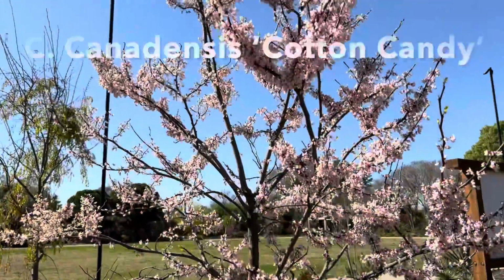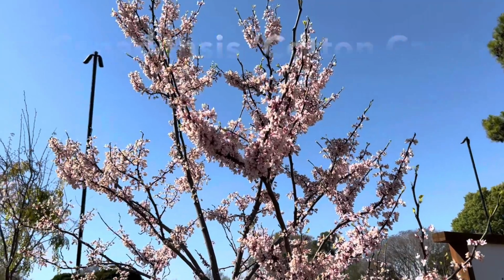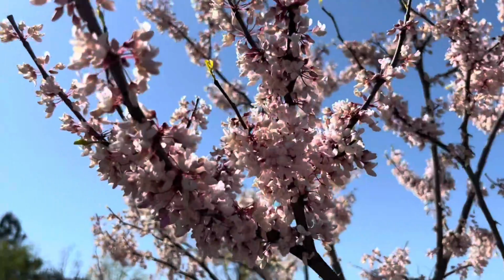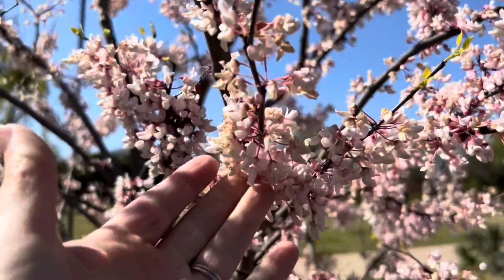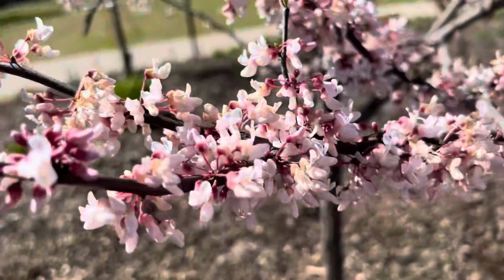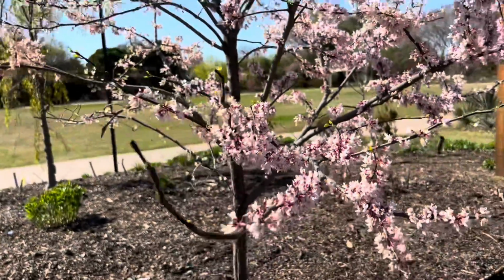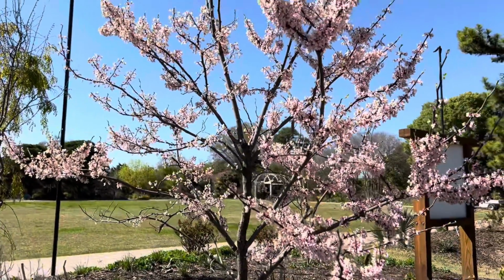Cercis tour. We don't have many redbuds. He's being sarcastic, everyone. This is a really cool one called Cotton Candy. It's the trade name. And you see it's really pale. It's not white, but it's very pale pink. And this is the Cercis canadensis. And I haven't paid attention to it at all. I've been so busy. I'm amazed at how much diversity there is in the genus Cercis. Yeah, and they're finding so much more.